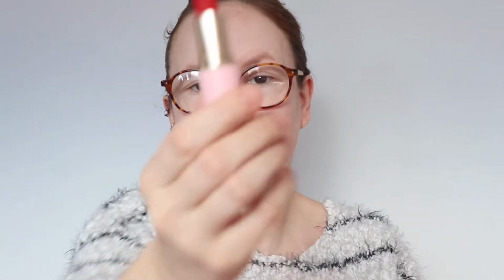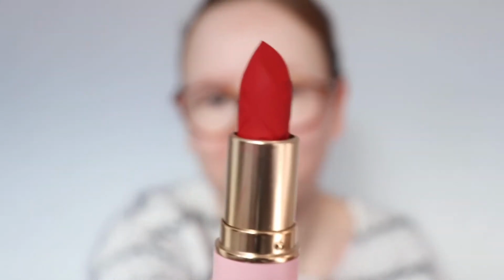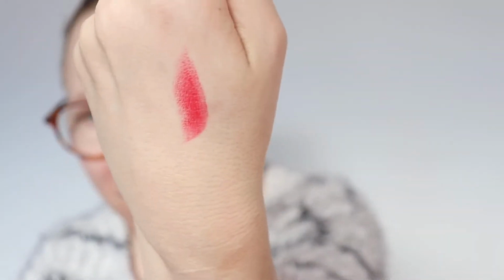But the colour is, oh gosh, wow. I love a red lipstick, that is stunning. Okay, so it's more of a kind of pinky red. I will definitely make use out of that. That is so pretty. We're off to such a good start. Definitely a better start than the last one. So now we'll just do this one.